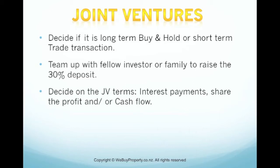So again, would it be an interest payment on their part of the deposit that they contribute to the deal? Would they share the profit if it's a trade, or whether it's a long-term hold that you're planning to sell after 10 years? Would you share the profit as well as paying interest on the deposit? Or maybe you can share the cash flow. Those three keys are something that we should take into account before you go into a transaction as well.